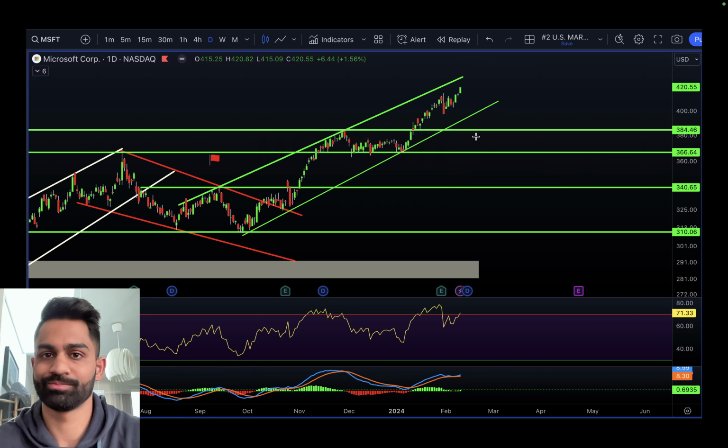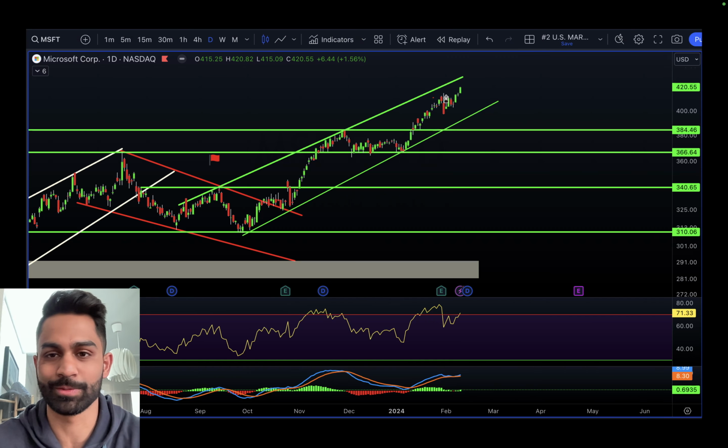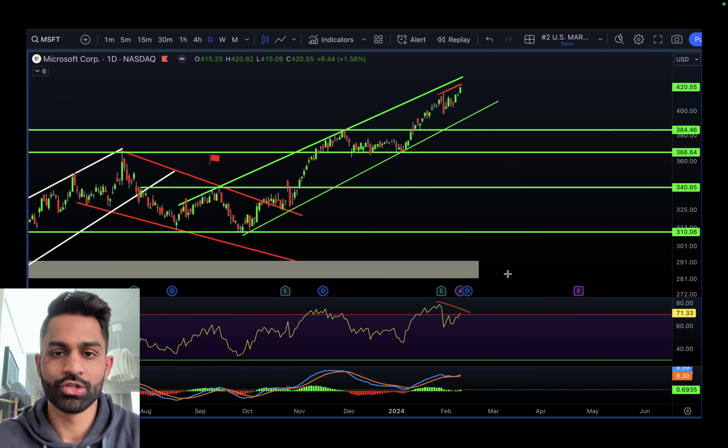Microsoft here pushing higher. So RSI, MACD overbought. There is a little bit of that negative divergence because the price itself continues to make these higher highs while the RSI is making these lower highs. So that right there is going to be that negative divergence for Microsoft, and we continue to trade in this uptrend for Microsoft at the moment. So that's where we are.